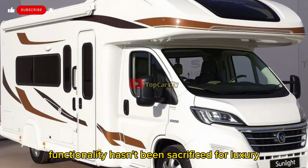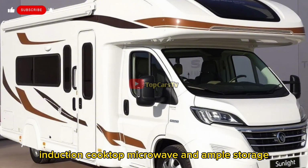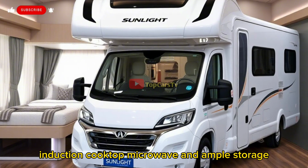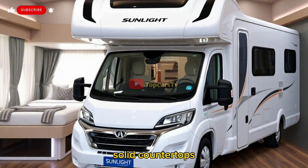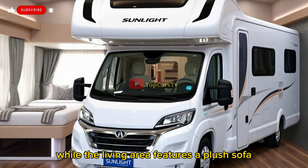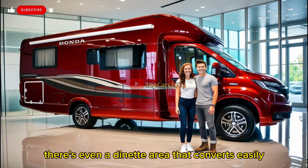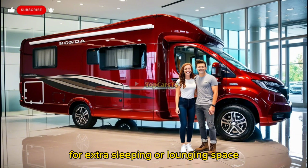Functionality hasn't been sacrificed for luxury. The kitchen area includes a full-size fridge, induction cooktop, microwave, and ample storage. Solid countertops and smart cabinetry reflect thoughtful design, while the living area features a plush sofa, built-in entertainment system, and climate control for year-round comfort. There's even a dinette area that converts easily for extra sleeping or lounging space.